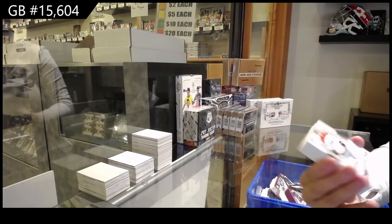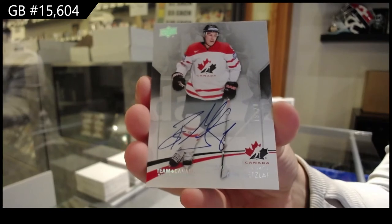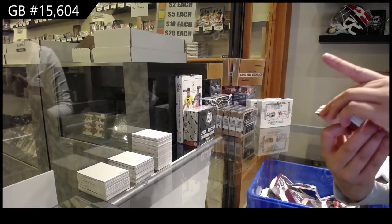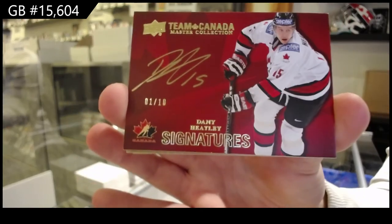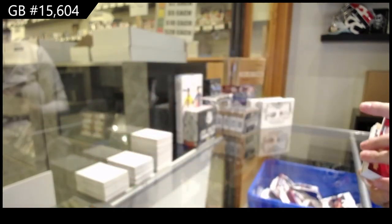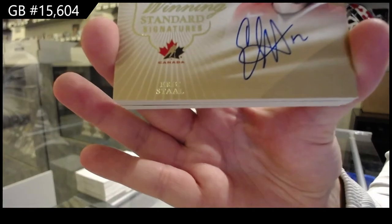Base auto number 220, Ryan Getzlaf. Team Canada signatures, number 210, Dany Heatley. Winning standard signatures, number 25, Eric Staal.